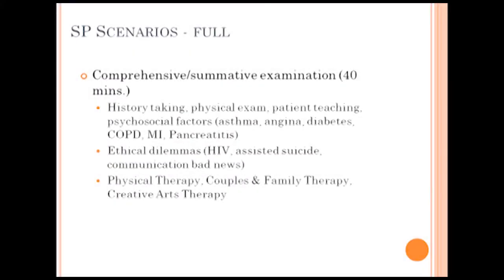Again, I mentioned the ethical dilemmas that we do, HIV, assisted suicide, communicating bad news. And I think I mentioned earlier this morning about the couples and family therapy, where they take that family of four through eight episodic visits. Our physical therapy, one of the first things they did, which was kind of exciting, is they created a case of a patient being discharged from physical therapy outpatient care, and through makeup, through moulage, they created old bruises and new bruises so that they were to identify some possible abuse, spousal abuse. But the student, before they go into the room, are saying, you're getting ready to, oh, this is a VIP.